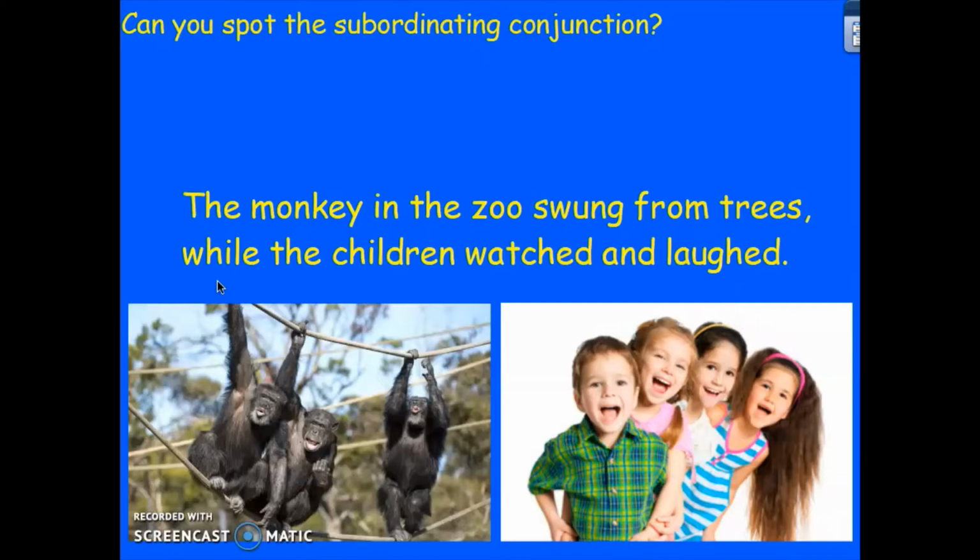My subordinating conjunction is while, because if I read this bit of the sentence, the monkey in the zoo swung from trees, that makes sense on its own. If I read this bit, the children watched and laughed, that doesn't make sense on its own. So we use our subordinating conjunction to make the whole thing make sense.